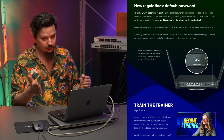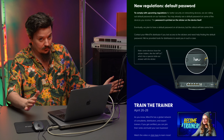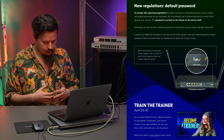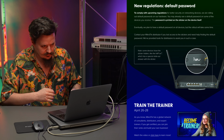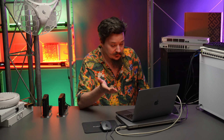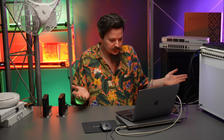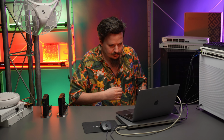I know that most of you are really professional, but some people are not as professional. So to improve the security on the market in general, I see some merit in these regulations. It makes sense. So I'm sorry for the inconvenience for those of you who are not happy with the default passwords, but it is what it is. What you gonna do? And the password is printed on the sticker on the device.